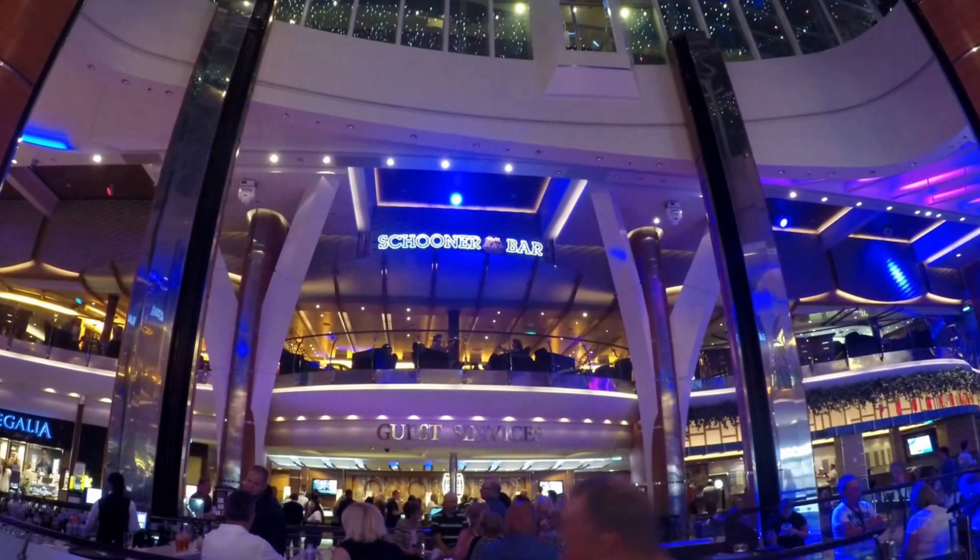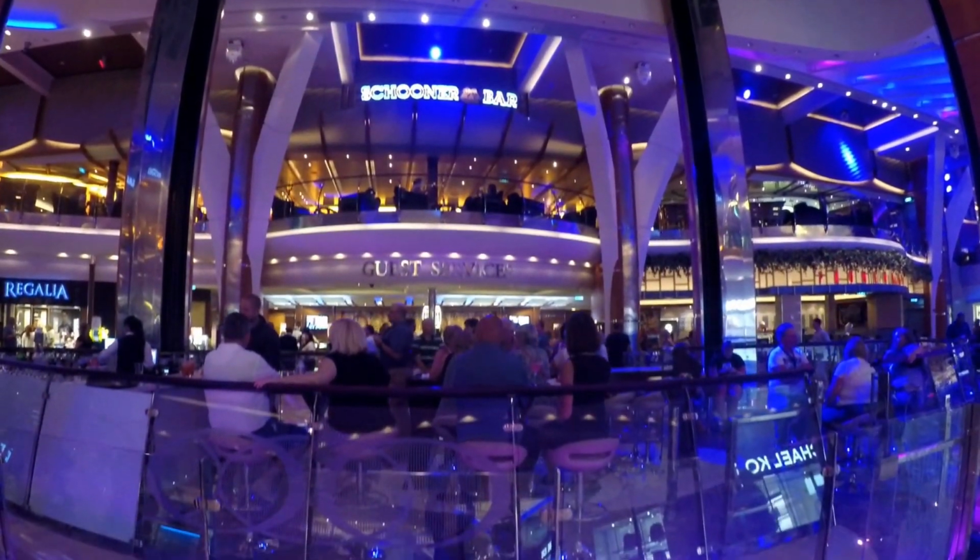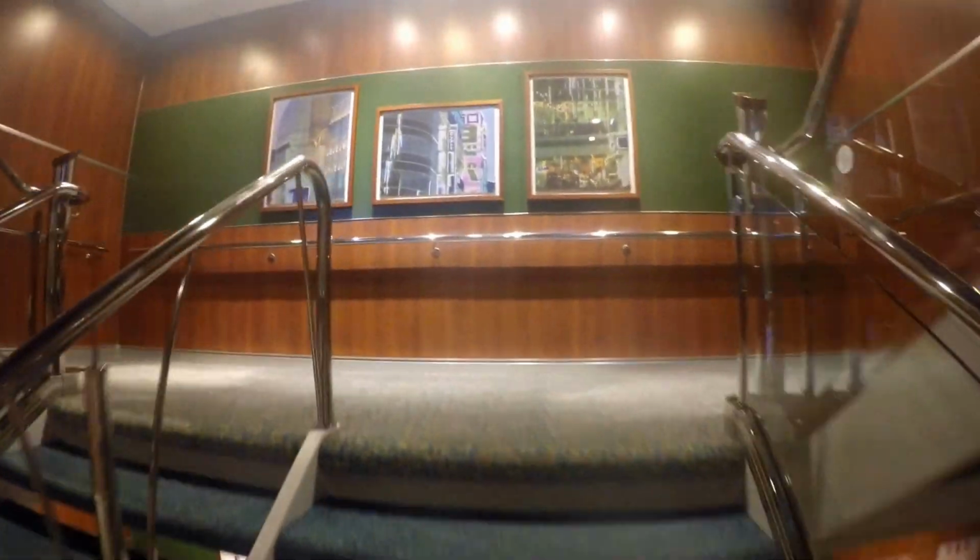There's plenty of bars for you to choose from on the Allure of the Seas. Just remember to go easy on those cocktails, because this ship is huge, and at some point you've got to make your way back to your stateroom.